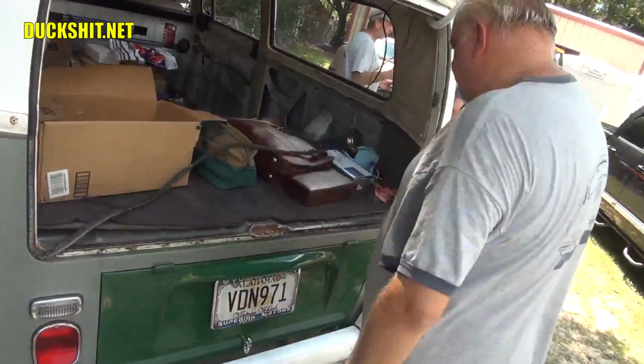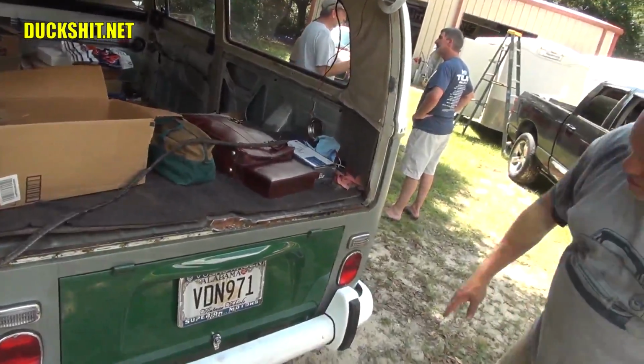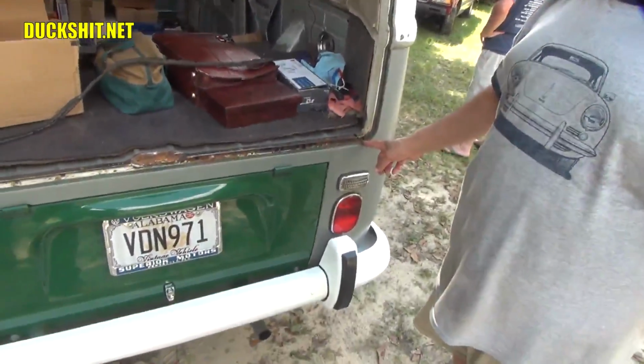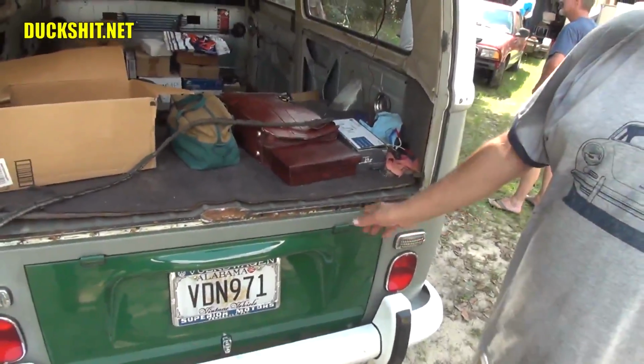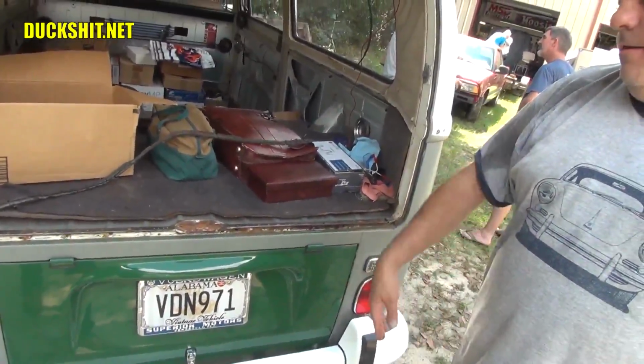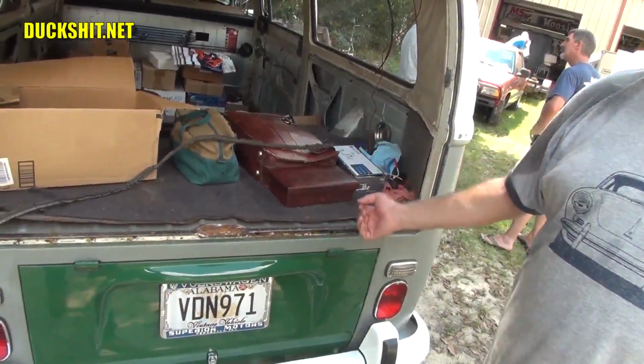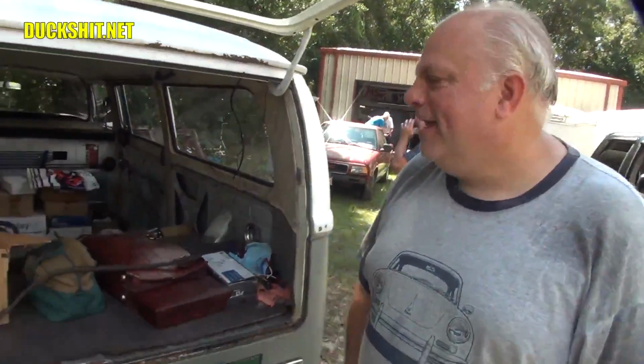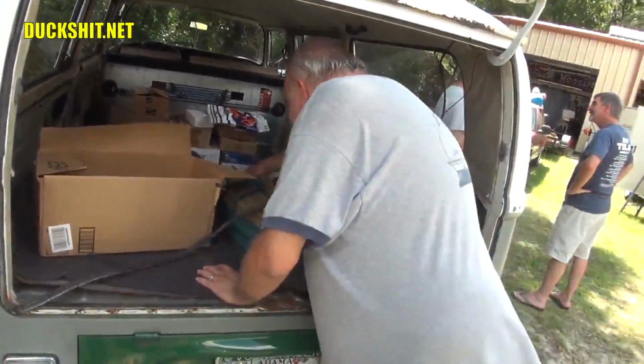Ready to remove. As you can see down here, we got a problem. So I've got to commit to doing something here anyway. So why not? Let's just move the latch over an inch and a half. How hard could that be? Let's just take a look.